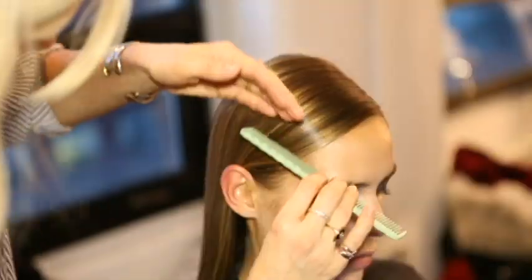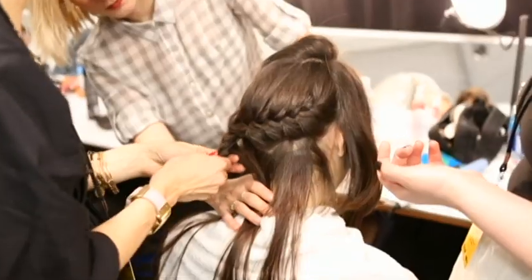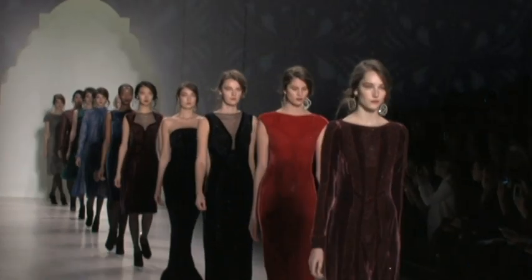I'm going to show you guys what the hairstylists have to go through to create the work of art and make sure that the models are looking beautiful for the runway.